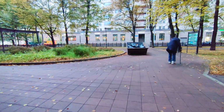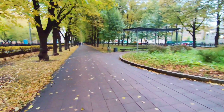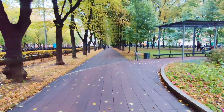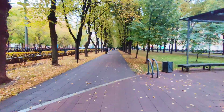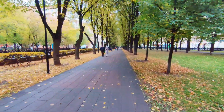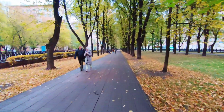Some people always ask, you see that man walking there? He seems to be homeless, because I get a lot of questions. Can you find homeless people in Russia? Well, you can find them, but it is not at that level. You can even count the number of them that you are going to find.